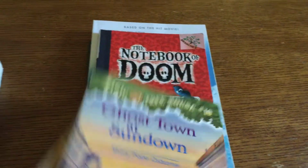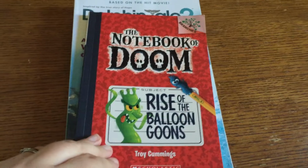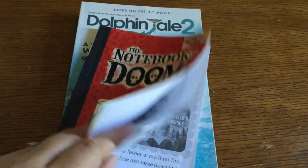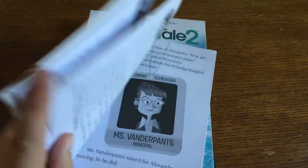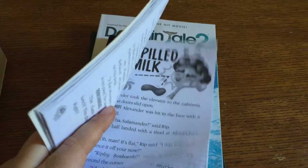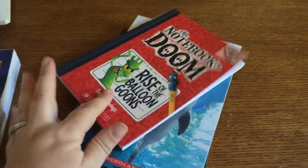There's just so many of these Magic Treehouse books. I don't even know which ones he's read already. The Notebook of Doom, Rise of the Balloon Goons. He picked this out. I didn't really look at it, but I think it can't be too bad. It is a chapter book, so yeah, whatever. It gets him to read.